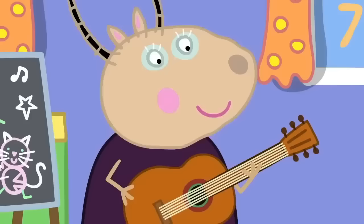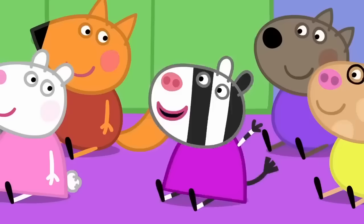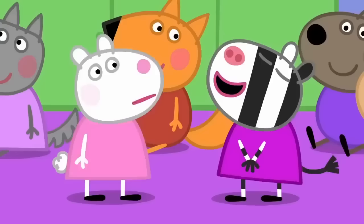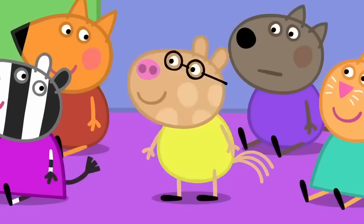Who else has a favourite nursery rhyme? I like Little Bo Peep. And can you sing Little Bo Peep? Yes. And it goes like this. Little Bo Peep has lost her sheep and doesn't know where to find them. I don't like that one. It's about sheep getting lost. It's too sad. Does anyone know a nursery rhyme that isn't about sheep? Me, me. Yes, Pedro? Baa, baa, black sheep.